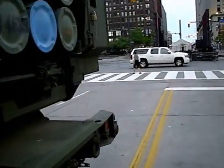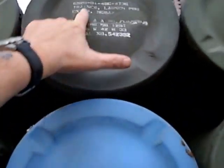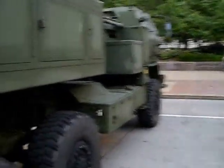There's a water canister. Let's see if we can figure out. Yeah, this is some kind of a launcher pod. This is some kind of a missile firing unit here. Boy, the more I look at this stuff, it brings back some old memories, but we never had this kind of stuff when I was in the Army.